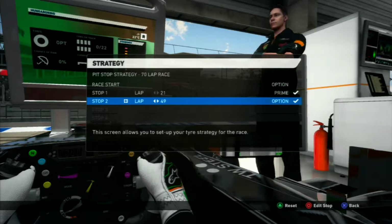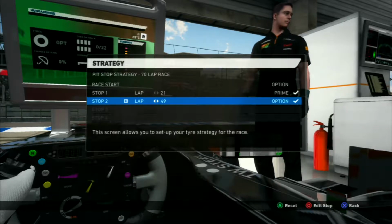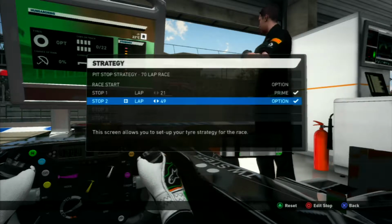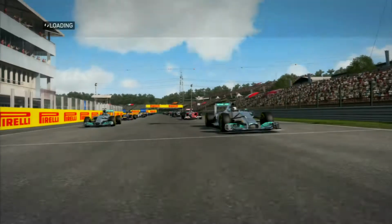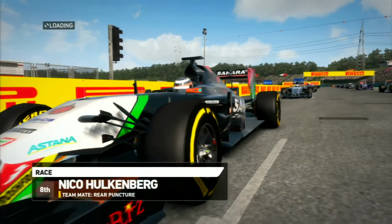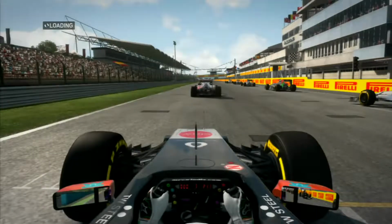But the track seems to have a higher tire wear than other tracks. So we'll see if this strategy holds up. And we'll go to the grid. Lewis Hamilton on the pole. Our teammate in 8th. And we have 2 poles because we're cool.